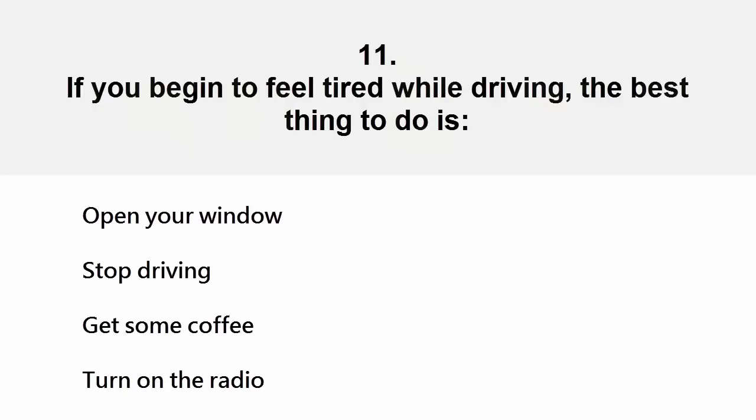If you begin to feel tired while driving, the best thing to do is: open your window, stop driving, get some coffee, turn on the radio. And the correct answer is stop driving.